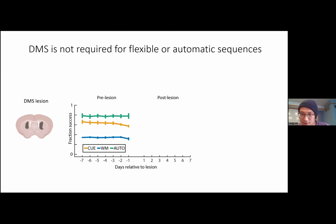And so here's this result. So here's a plot of the fraction of successful trials for this cohort prior to the lesion and in the 7 days after. And again, on day 0, the animal has the surgery done and then recovers in a box before returning to the task. And so we had some hypotheses. From previous results, we suspected that dorsomedial striatum was not contributing to automatic performance, which is controlled by the dorsolateral striatum. But whether it played a role in controlling these flexibly driven sequences was unclear.